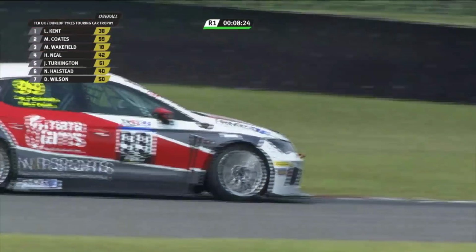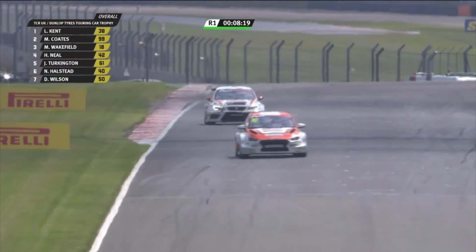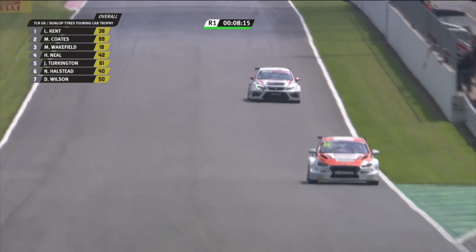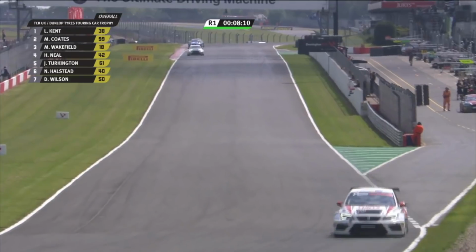So Lewis Kent, everyone who knows anything about touring car racing is saying he is a star of the future, but he's never won a TCR UK race. Today he's now only 8.25 minutes plus a lap away from potentially achieving that. Let's hope that's not a commentator's curse. Max Coates is still there by 1.6 seconds.